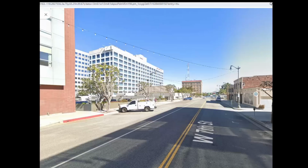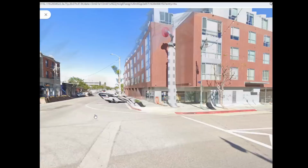But I decided, well, I'm not going to give up quite yet. Let's just keep going down a little bit further. Here, we came to this intersection. So you can see how far away we are from everything else. Stick with me, I hope you're enjoying this. So then we're gonna go down this road here, Center Street.